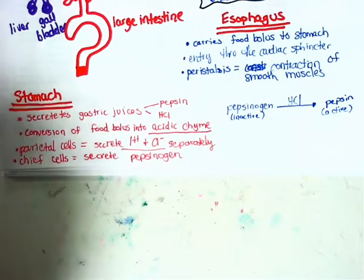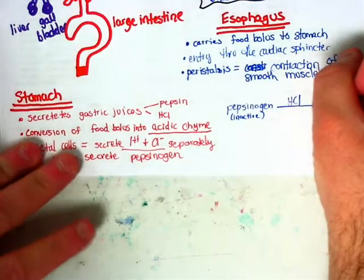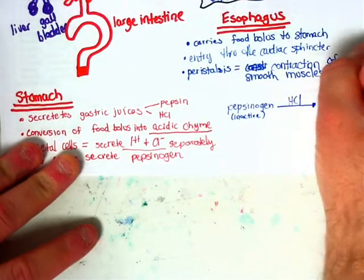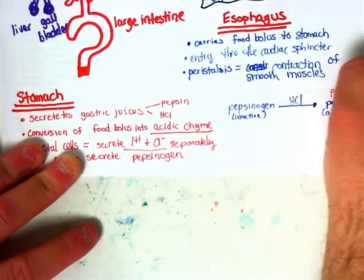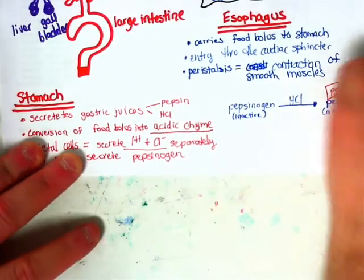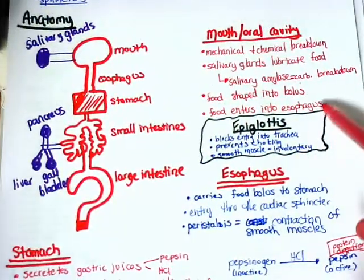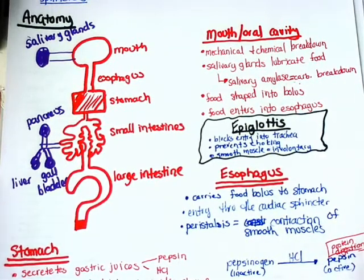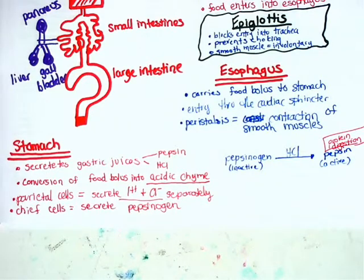Now, as far as your pepsins, because I've mentioned pepsin and it seems like it's all so important, what it's going to work to do is start protein digestion. Which makes for a good question, because if you think about carbohydrate digestion, that actually starts in the mouth. I'd mentioned that before. You're like, no, you didn't. Yeah, I did. Right about here. So carb breakdown starts in the mouth, but protein digestion actually begins in the stomach. So now we got that at work for us.